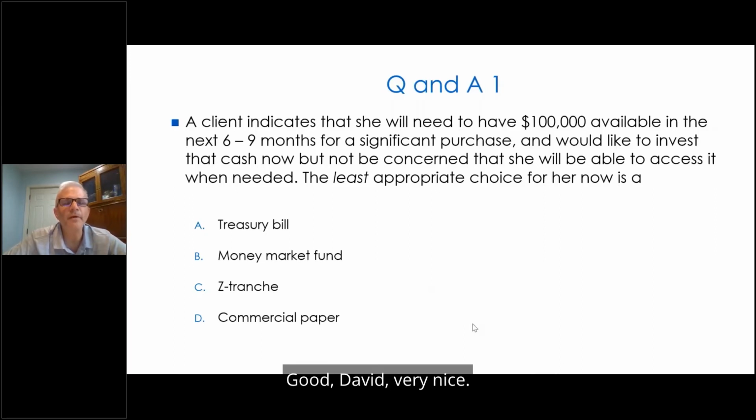Good, David. Very nice. David has his vote in there. Cole has his vote in there. Very good. And let's see if Molly has a thought. There we go, Molly. Very nice.